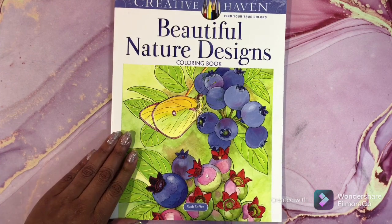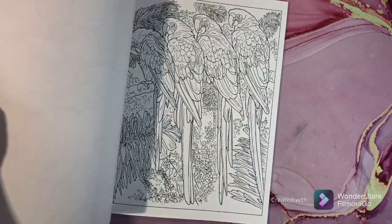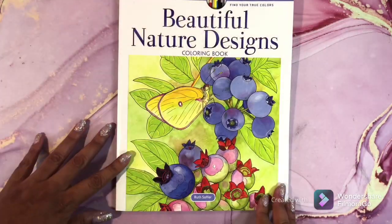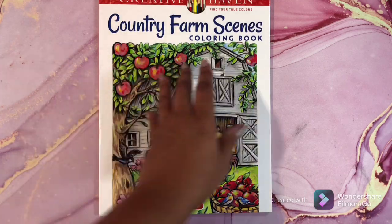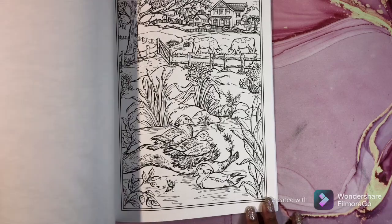We only have about 20 more books to go. Beautiful Nature Designs. This is by Ruth Sofer. Really nice book. Beautiful Nature Designs. This is Country Farm Scenes. Never colored in it, by Teresa Goodrich, which I need to. Love it.